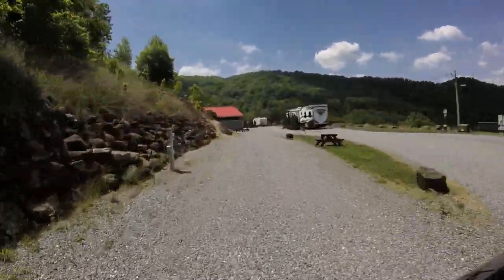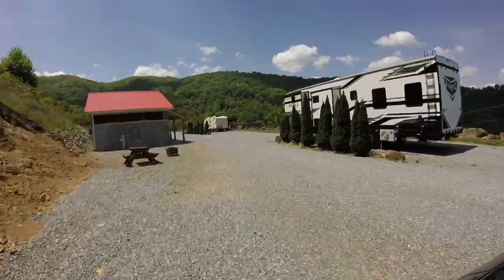Mama Gertie's has 45 RV sites, most of which are pull-through.